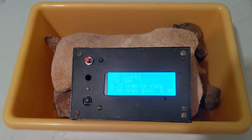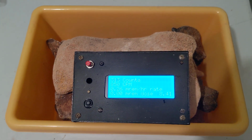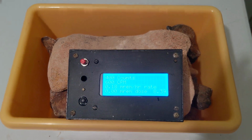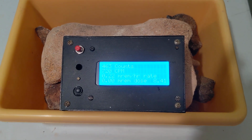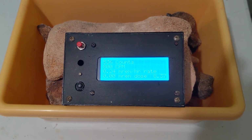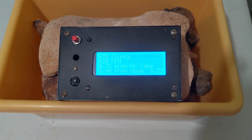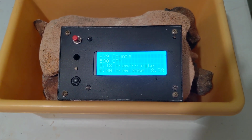Now, it's not super dangerous, but I would not sleep with this under my pillow or carry it around in my pocket. And it's kind of ugly, and I don't think a lot of people are apt to do that. But this is just showing you an attribute of our local fossils that you may not be aware of. Anyway, there we go. Reading approximately 0.25 millirem per hour. And there you go. All right.